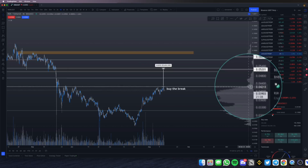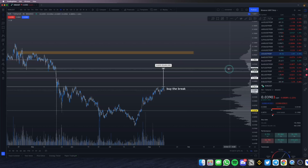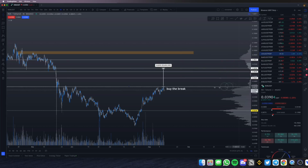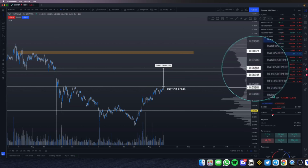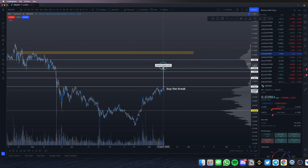So if you do get a break above this level, it's literally just thin air from this level to this level. If you do get a breakout above this level right here at 0.0423, then you're going to want to buy the break of that level and expect to take profit at about 0.065. Now this is about a 55% trade. This is going to be a midterm position, and I want you to manage your position carefully. If it breaks above and starts dumping, by the time it goes into profit I need you to have already moved your stop loss into break even. So make sure you do so.